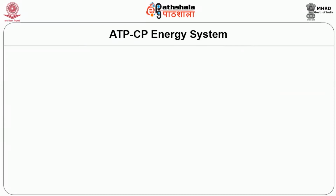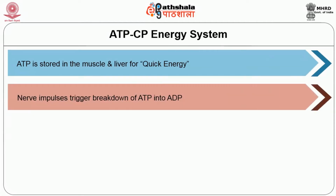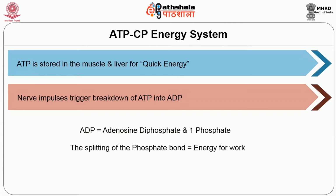Let's understand the ATPCP energy system. ATP is stored in the muscle and liver for quick energy. The nerve impulses trigger the breakdown of ATP into ADP. What is ADP? It is adenosine diphosphate. When ATP breaks, there is a release of one phosphate molecule. The splitting of the phosphate bond releases energy, which is utilized for work or exercise.